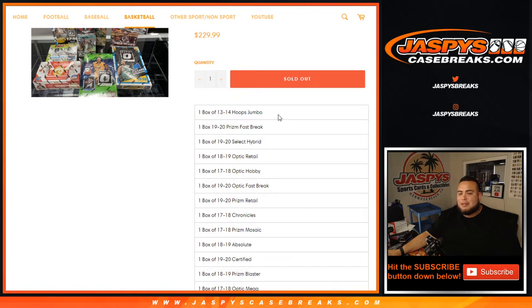It's crazy. I'm sure these boxes back in 2013-14 were no more than 40 bucks, maybe less, 20, 30. But now, as you can see, the Giannis effect. Very pricey box. Let's go hit some Giannis rookies.